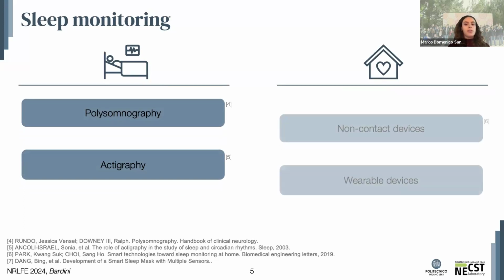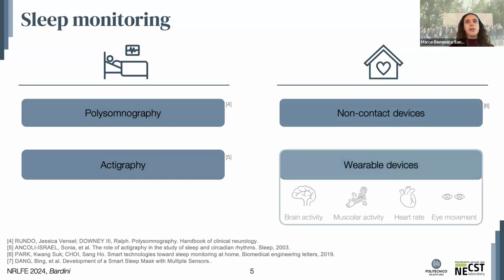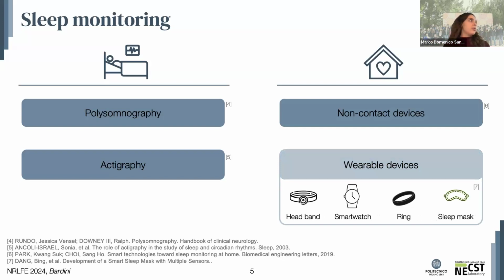We have then also several devices that allow us an autonomous at-home monitoring and that provide us with more immediate feedbacks. We have devices that do not even require the direct contact with our body, but they are meant to be placed near our bed or under our mattress in order to track our snoring or our body movements during rest. And then we have also wearable devices that aim to continuously collect biosignals related to brain or muscular activity, heart rate, or eye movements. Examples of such devices are, for example, headbands or smartwatches, rings, or even sleep masks.